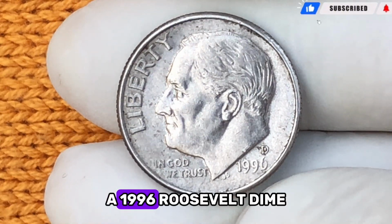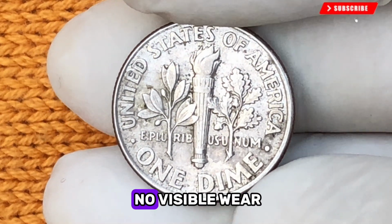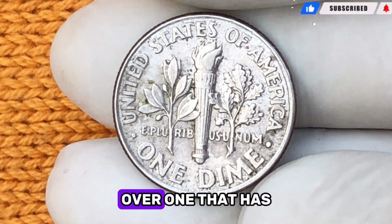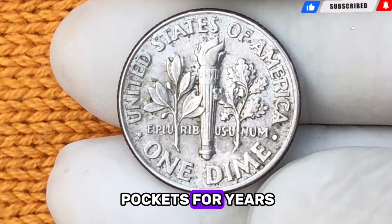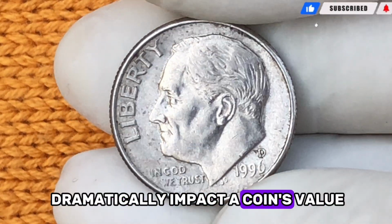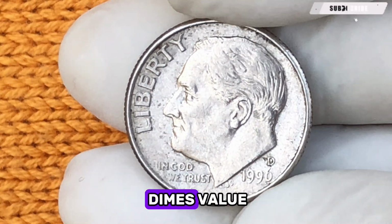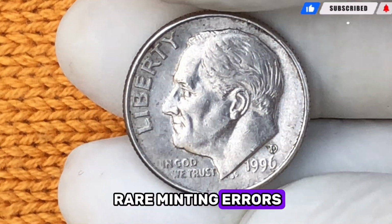A 1996 Roosevelt dime that looks like it has never left the mint, with sharp details and no visible wear, will command a premium over one that has been bounced around in pockets for years. Even tiny imperfections can dramatically impact a coin's value, but perhaps the most significant factor for the 1996 Roosevelt dime's value is the discovery of rare minting errors.